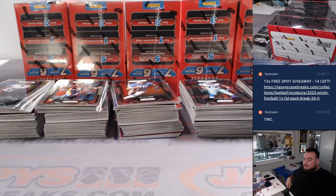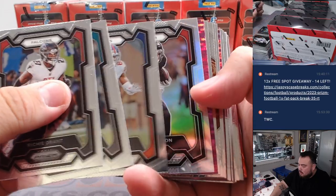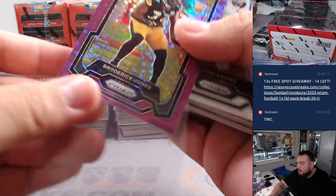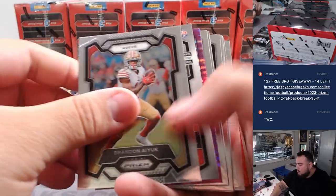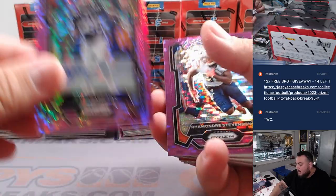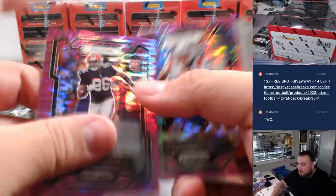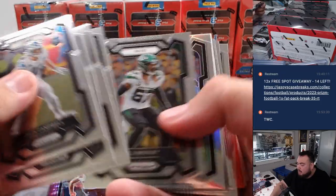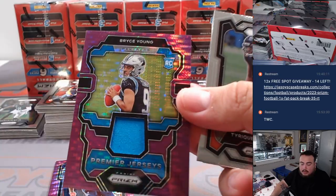Alright, so here we go, guys. First 5 boxes. Drake London, and our first one here is a Broderick Jones, little purple Pulsar. Zach Harrison, autograph for the Falcons. It's going to Jeremy. We got Ramondre Stevenson. Bryce Young, nice. Carolina Panthers, that's going to Barry Roberts. That's sweet right there.